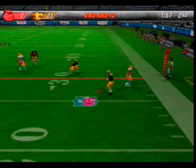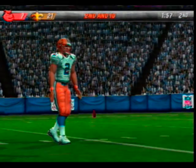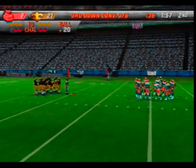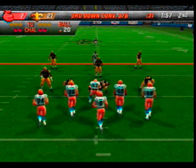Gets rid of it. Almost intercepted. Number 88 was the intended receiver on that play. Bussey was there on the coverage. Third and long. Let's see what play they choose to keep this drive going. Third and 10. Ball on the 20-yard line.